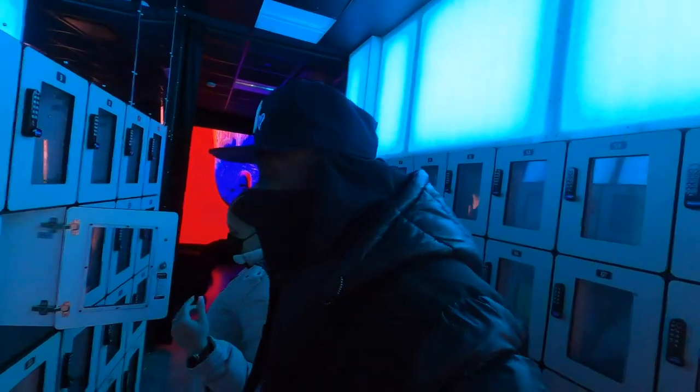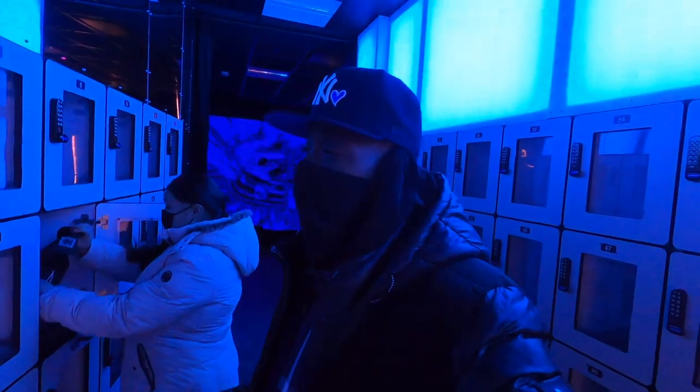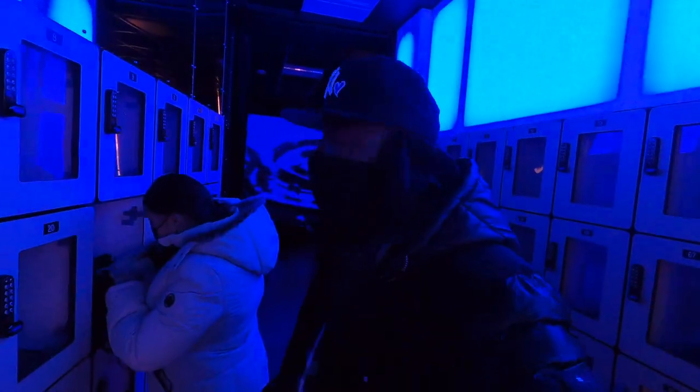So guys, we just made it inside of the Inter experience, and they actually have lockers here. You can put your stuff inside, but it's amazing. We're about to go into the first room, where it's gonna be like an orientation, I guess, to what the experience is about. So stay tuned.